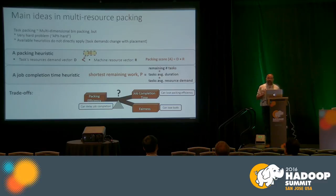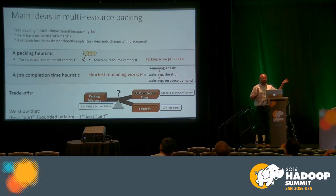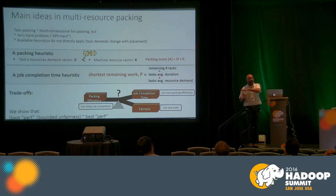So we have implemented a mechanism that lets you effectively trade off between all three of them. And in fact, what we show is that with a small amount of unfairness, the best performance you can get is close enough to the really best performance you can get. That means a little bit of unfairness gets you most of the optimal performance.